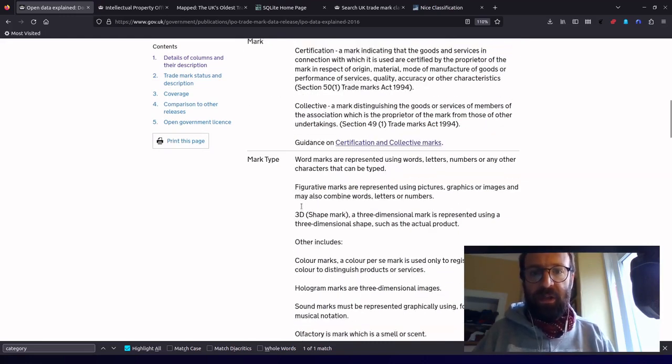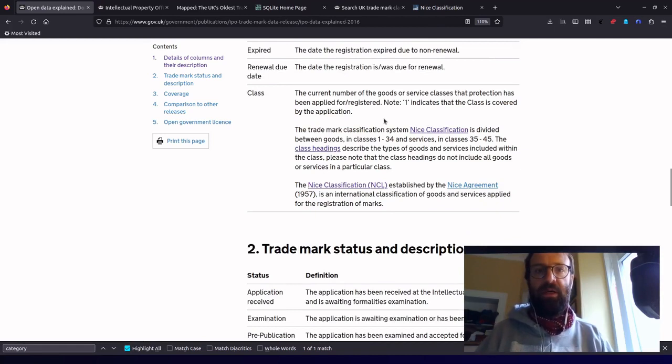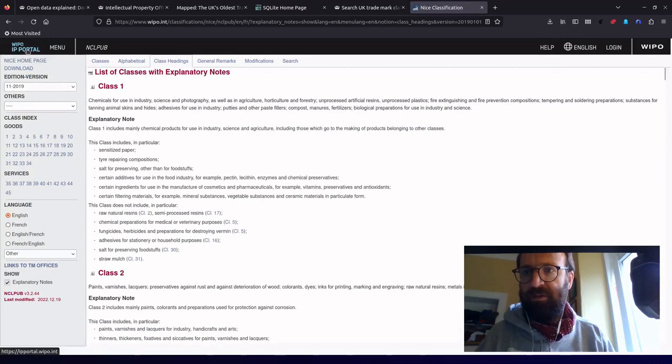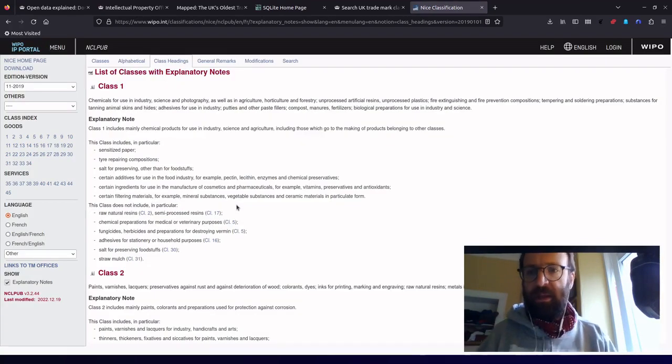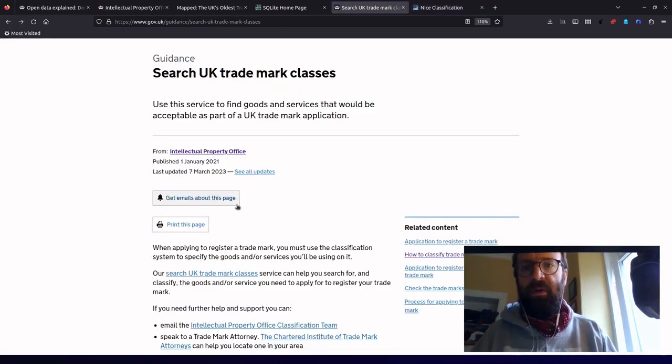Now, all those classes that you saw there belong to a classification system called the Nice classification, which divides goods up at a top level into, I think, 45 different top level headings. And if you follow that rabbit hole, you'll get to some kind of international WIPO. Actually, I should have looked up what WIPO is. World Intellectual Property Organization, I imagine. And in there you can dig down deep into what each of the classes means if you like. But we're not going to go too deep into that.